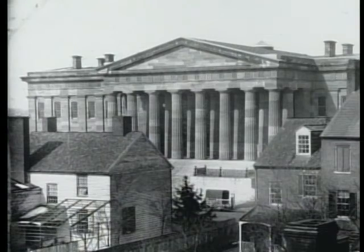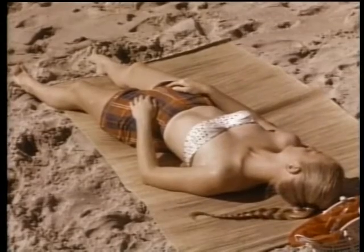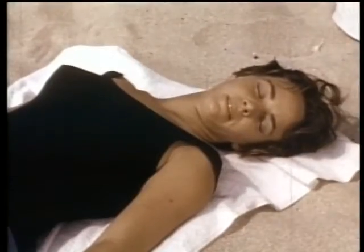So why does it look so bad? Well, for 35 years, the Declaration was hung in front of a window here at the Patent Office. Few people realized how damaging sunlight could be, and by the mid-1800s, the document had deteriorated badly.